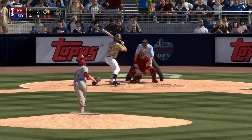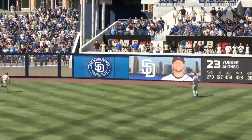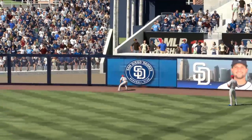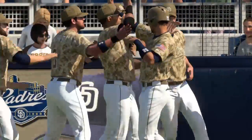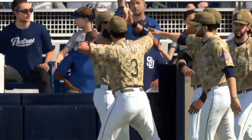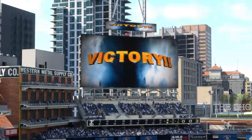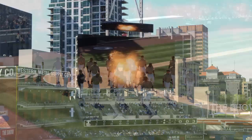Now the 3-2 pitch. Now this is lined into right center. He comes through. Around third and being waved on home. And the Padres are going to walk off as winners. Well, you have a sense early on that this one was destined to go down to the wire. And sure enough, these guys are going to pull this one out here in walk-off fashion.